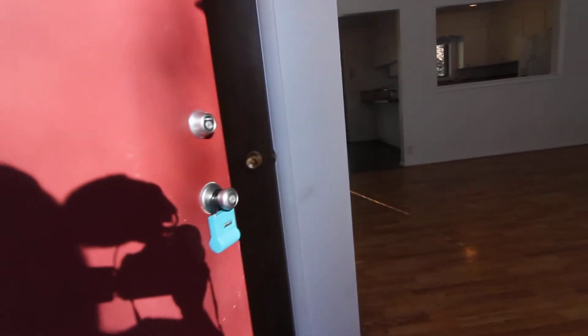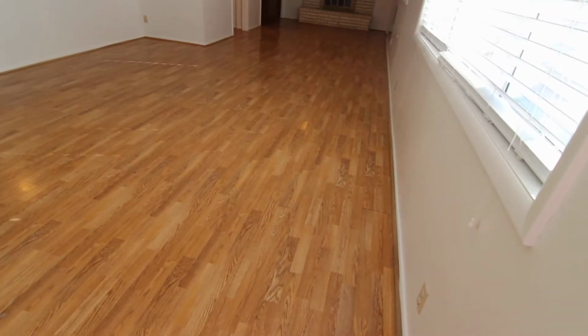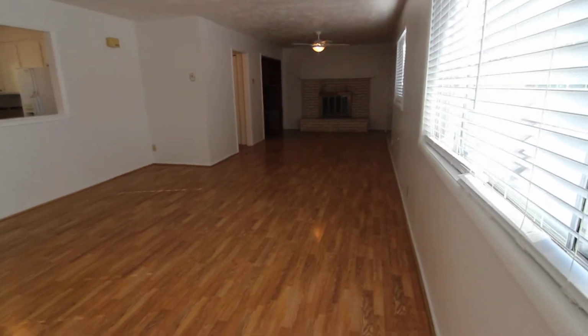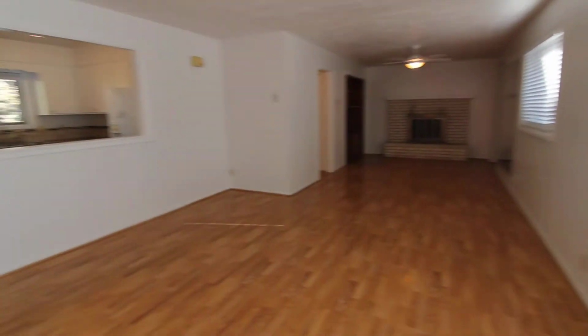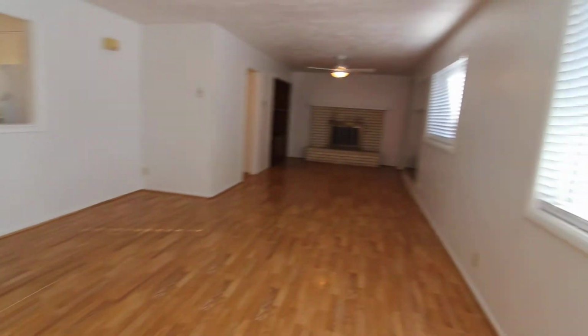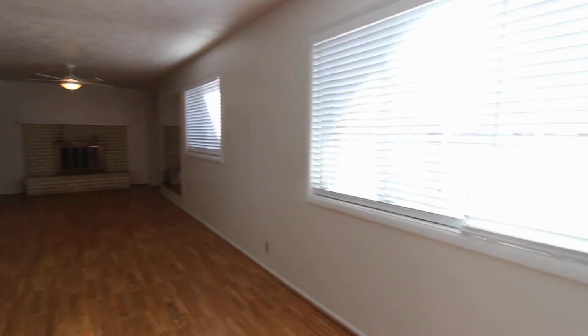All right, as we enter, some nice tile flooring here, as well as nice wood floor. As you can tell, this is just a huge, spacious living area. It's beautiful. It's very open. Two nice big windows for natural light.